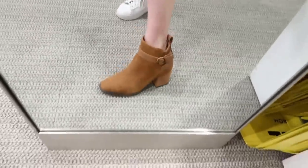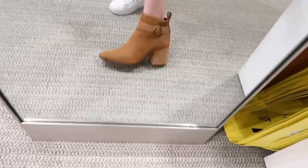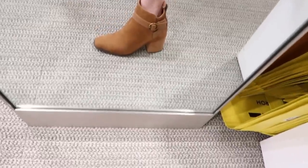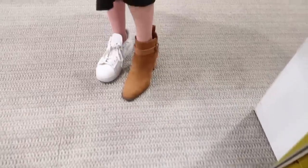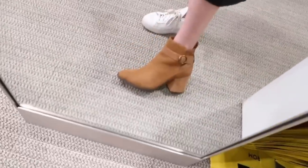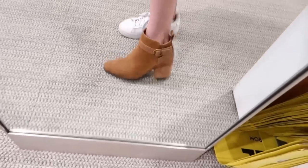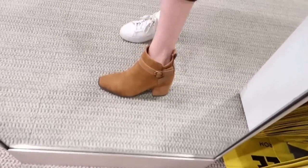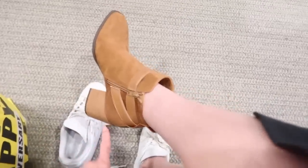Okay, here are the boots. True to size as well. Not as comfortable as the other ones. The first two pairs that I showed you are more comfortable than these ones. Well, I don't know. Maybe I'm being picky. They have cushion. You know what? I take that back. They're pretty comfortable, because I walked from the mirror to here.